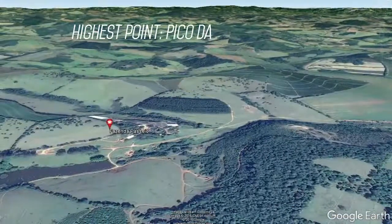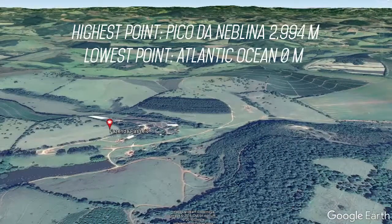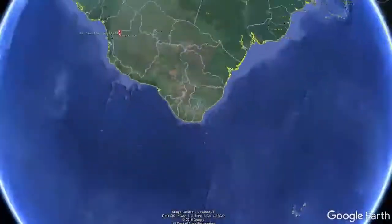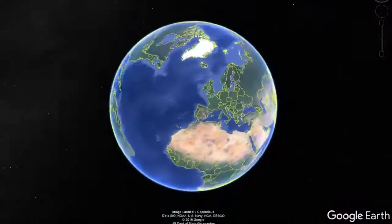You can just really get a feeling for the texture of the land on this map bit. The highest point is Pico da Neblina, which is 2,994 metres above sea level. The lowest point is the Atlantic Ocean that we've just flown across. I love it when map bits are this detailed. I hope you enjoyed it too.